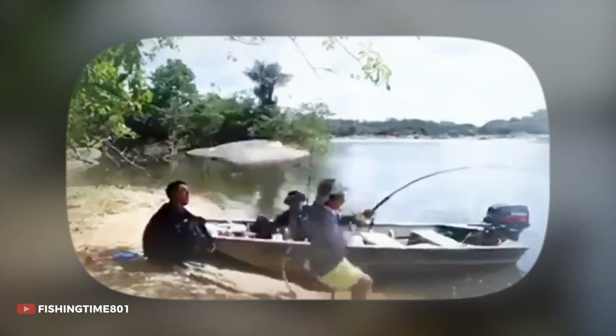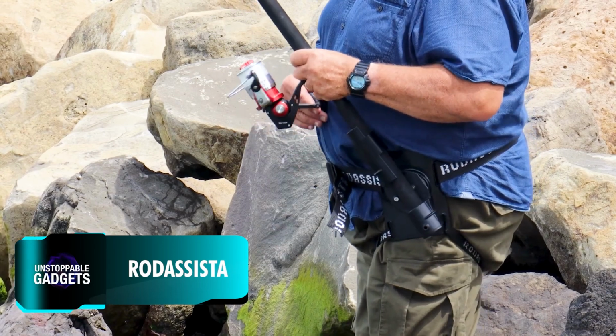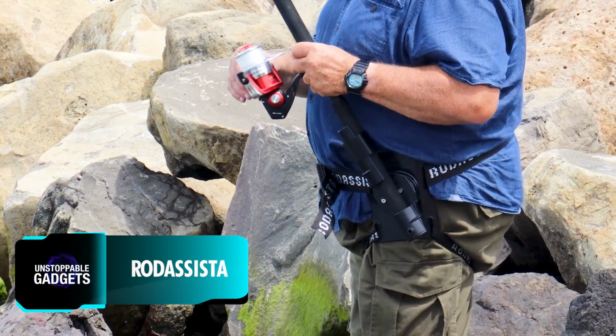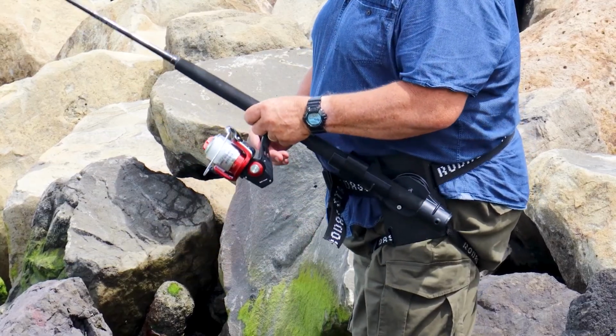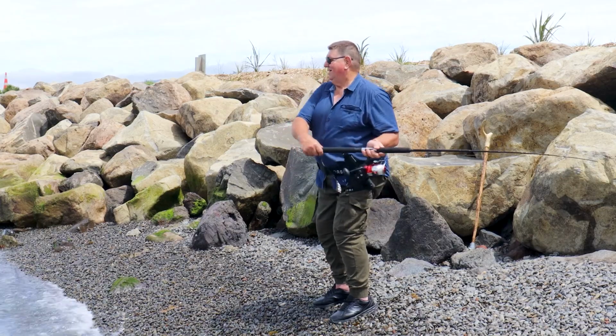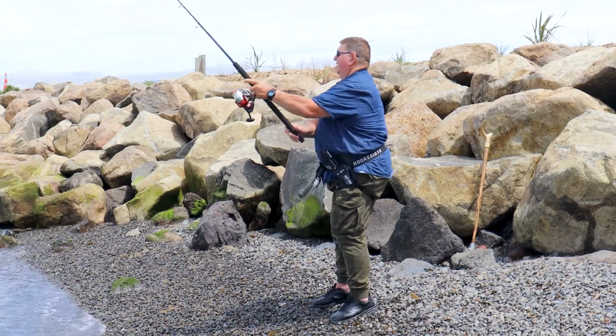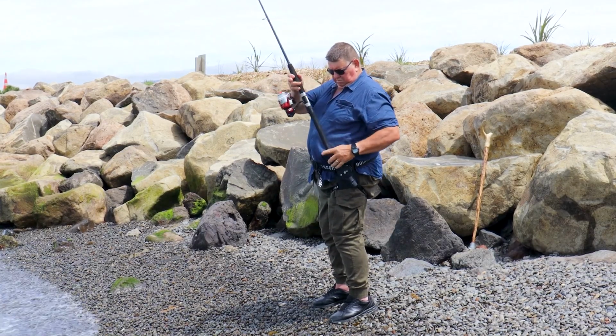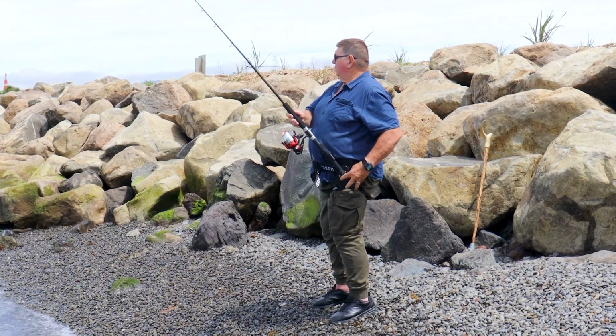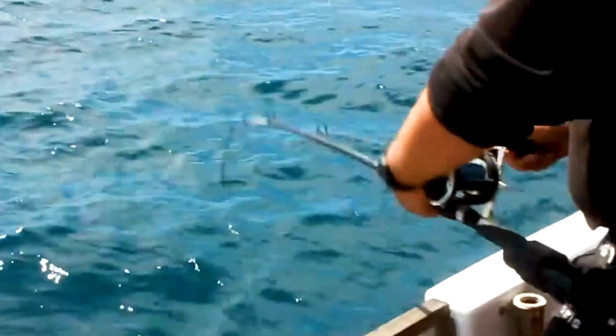Don't want to end up like this guy? Then you might want to consider investing in this simple yet clever device that'll help you keep your balance. The RODASSISTA is a fishing harness or belt designed to hold your fishing rod and free up your hands. It has a built-in spring-loaded mechanism that takes the weight of the rod. Additionally, your body acts as a stable anchor, allowing you to control the rod easily.